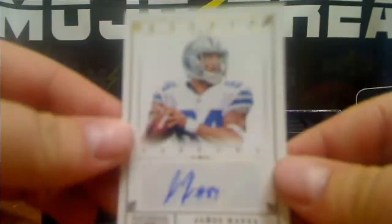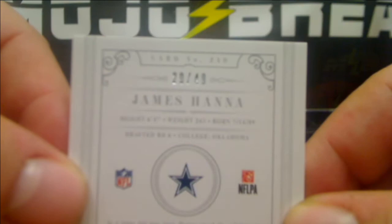Got a James Hanna gold parallel sticker auto for the Cowboys. And that is 29 of 49. James Hanna.